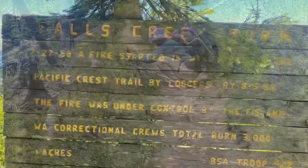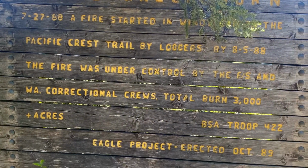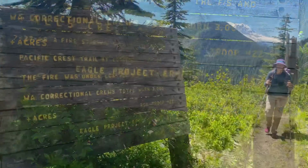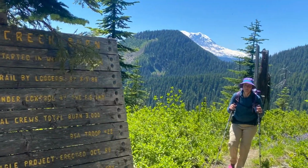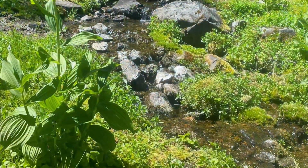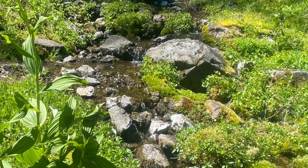All right, so a burn area, not just a clear cut. You can pause here if you want to read more info on it. But one negative to them is exposure. For the views, it's good. For the sunshine and the heat, definitely not so good. So glad to find water to cool down.